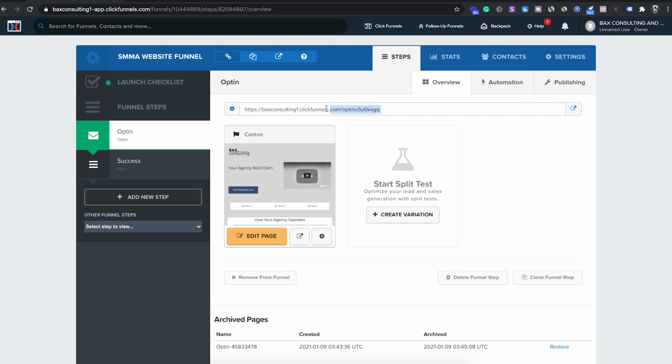So that's this URL here, right? You can see there's another URL here, and it's different from the funnel settings one. In order to change this, you want to go into publishing. So if I was to select Bax Consulting at the settings level, then that's going to be the domain for everything, but the path is going to change. The /example path is then going to change from URL level to URL level.